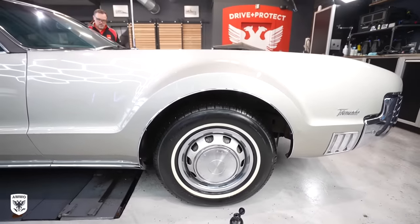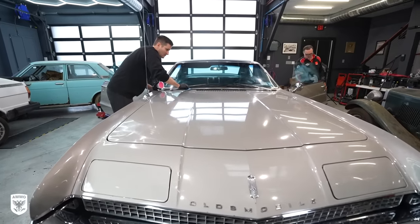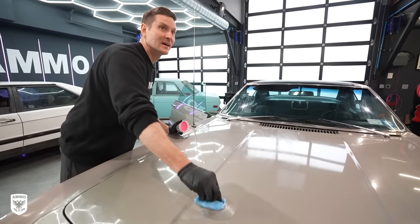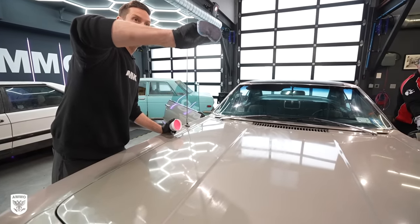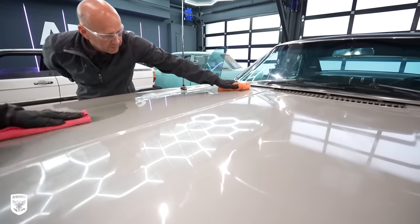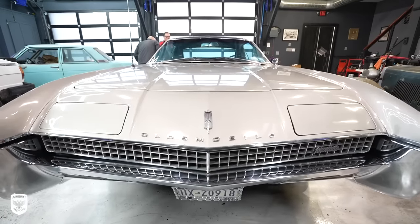Kudos to Kevin. As the final touch, we added Reflex Pro finishing wax, and check out the applicator pad just after a few passes. It turned black from the freshly exfoliated pores of the paint, and it was super cool to see because I don't get to work on lead sleds often, so it was a real privilege. And by the end, it looked absolutely perfect, brand new.